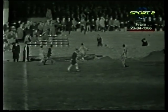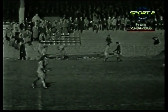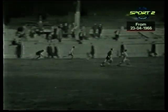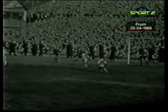Why anybody should want to run on this mud is beyond me. I'm sure the players will be happy to run off it. Sixty seconds to go. As far as the Wednesday supporters are concerned, it's all over now. And here's Ford. He's got McCalliog in the middle. He's got Pugh in the middle.